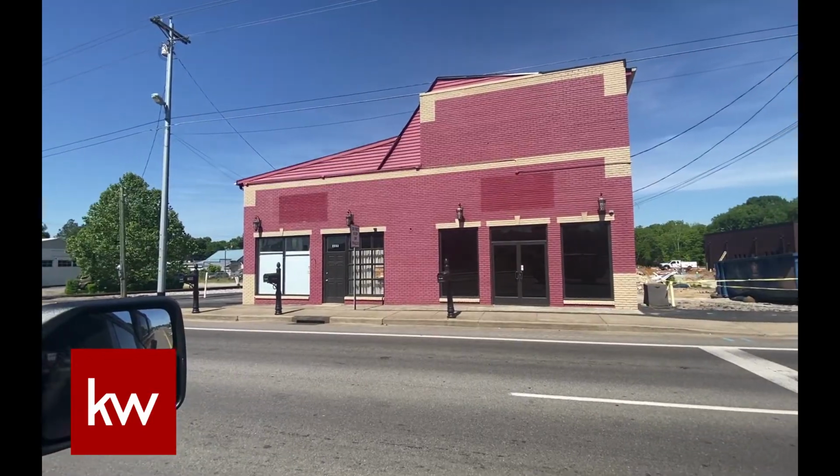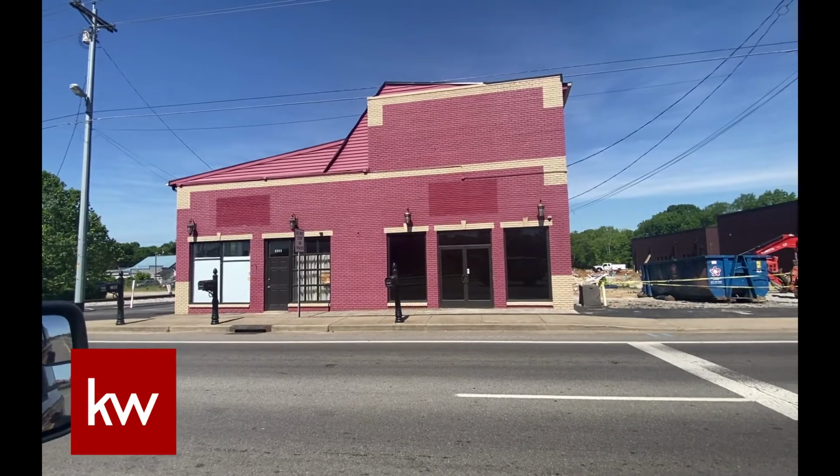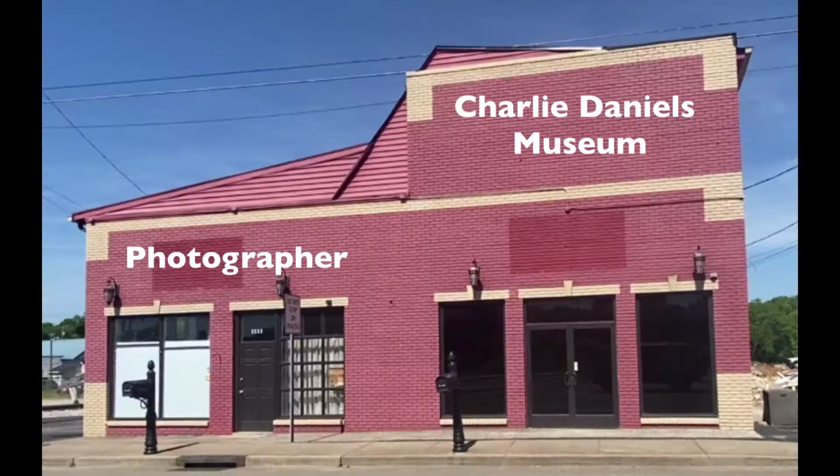Beside that building, in one of the oldest buildings in Mount Juliet, the red building right beside the railroad tracks, there's going to be a high-end photographer on the left side of that building, and on the right side, it's going to be the Charlie Daniels Museum. So that's going to be really cool. I'm glad they're keeping that building. It's a part of Mount Juliet history.